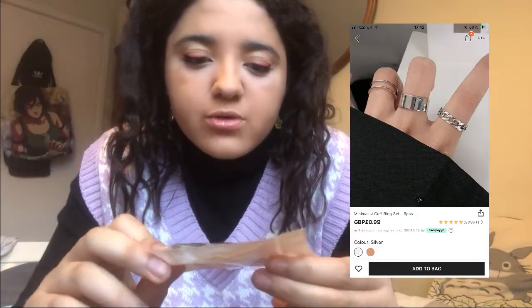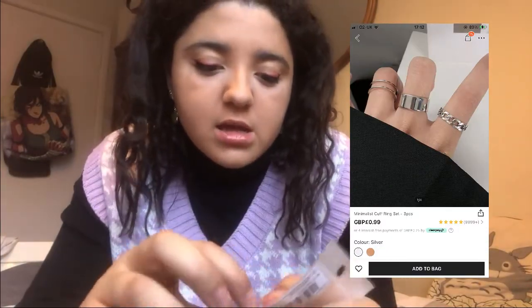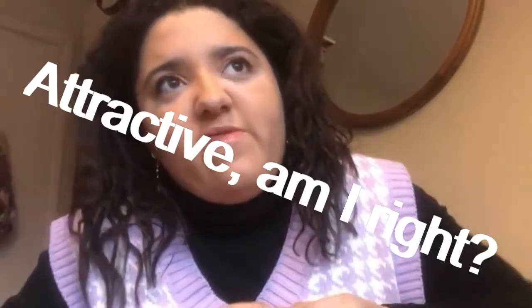Okay, let's get these rings out of the way. More rings here, a set of three that probably will not fit. Got a plain band here. No, it's not gonna go. Oh, but I think it's adjustable. Yeah, that's adjustable. So if I pull it apart a bit. Yeah, that fits, but it looks a bit weird because it's been pulled apart a lot.